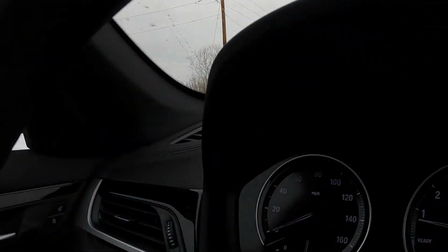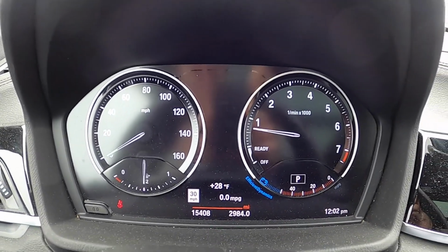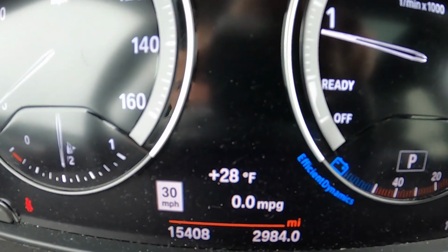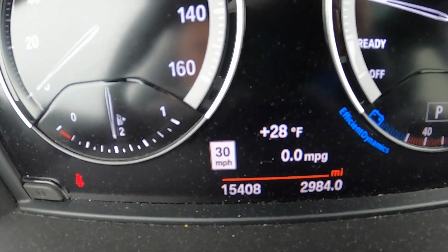Okay, so we'll go through some of the inside of the car now. Here's the dash. The dash is pretty standard. It does have the speed warning, which is nice. It tells you what the speed limit is in the area that you're in.